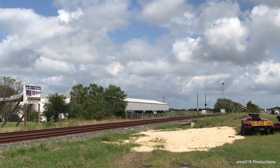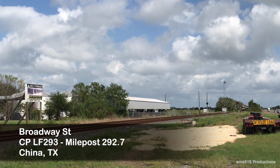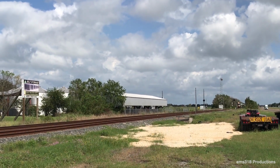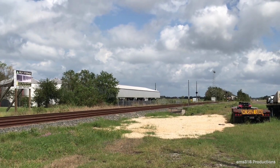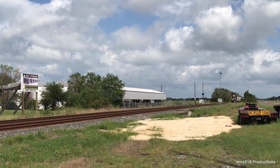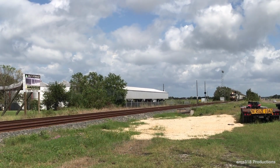Later that afternoon, I caught NS 9923 West with train MNSEW20, slowly passing through the small town of China, Texas, as they split the XSP tricolor signals at the east end of CPLF 293. This train comes from the Norfolk Southern in New Orleans, bound for Englewood Yard in Houston.